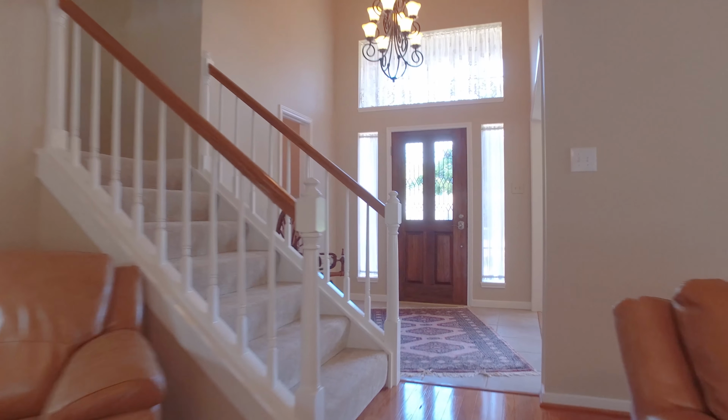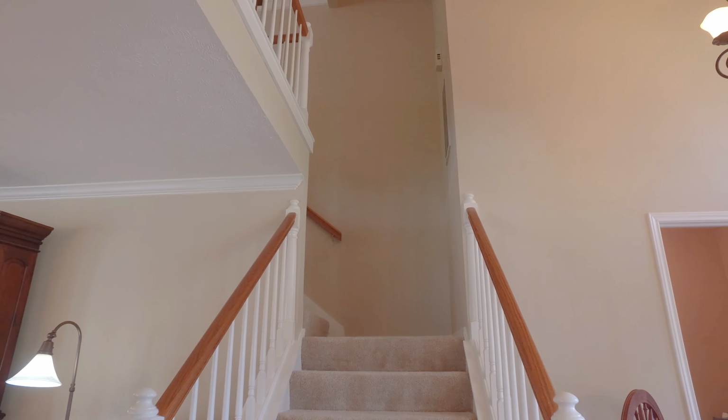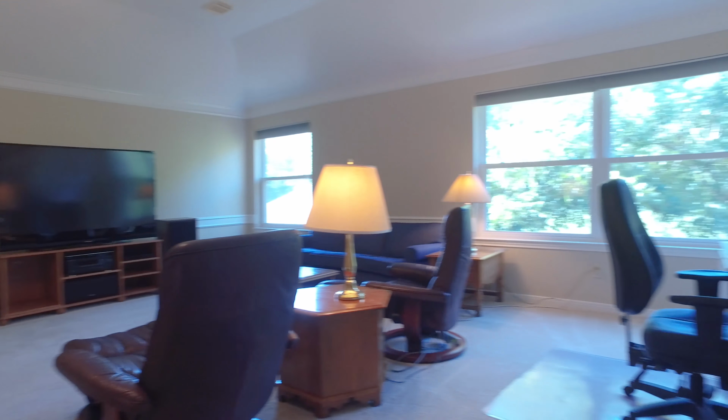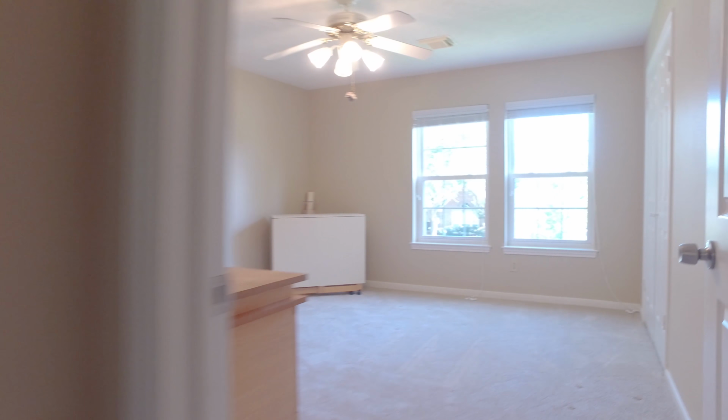High-end granite countertops in the bathrooms. And upstairs, there's new plush light tan carpet. You'll find a large game room which can be used as a secondary family room. There's custom built-ins and lots of square footage, 3,281 square feet in this 4-bedroom home.